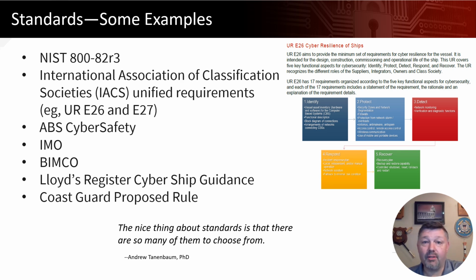NIST has their NIST 800-82 Revision 3, which is essentially an overlay to the NIST 800-53 controls for OT systems. The International Association of Classification Societies has their standards. The International Maritime Organization has very high-level guidance and requirements on safety. And the Coast Guard recently came out with their proposed rule, which is several hundred pages that have already generated a lot of discussion, and that does include both IT and OT systems. Of note is that new ship construction may have different requirements from past ship construction. So those need to be taken into consideration as well as part of the new ship construction.